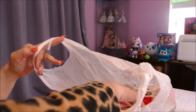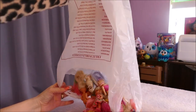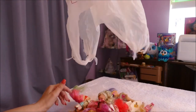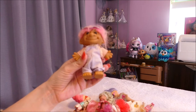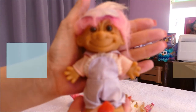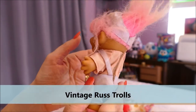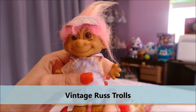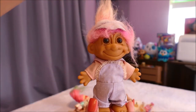But so all of this in here, let's pull them all out. Yay! Get it all out there. This is the last thing. First off, Rust Trolls. Ha ha! I have a large Rust Troll lot, which I need to go through on camera. If you've been on my Instagram, again, you will have seen it. And I got it for super duper cheap, like super duper cheap.